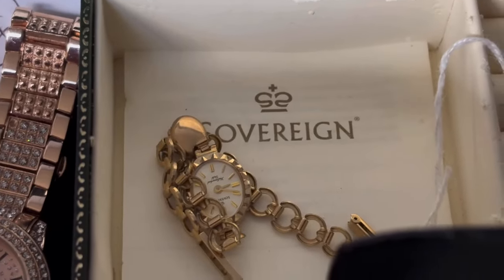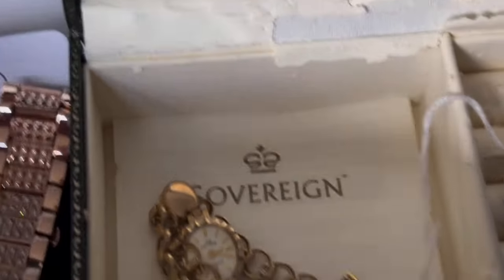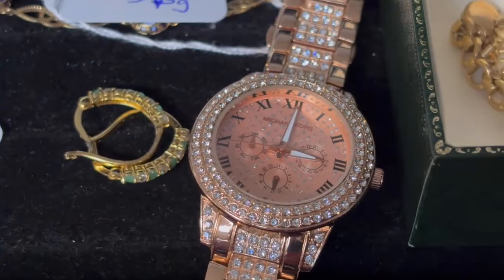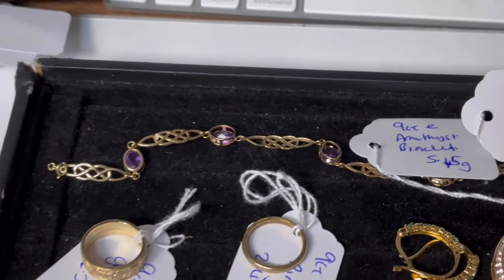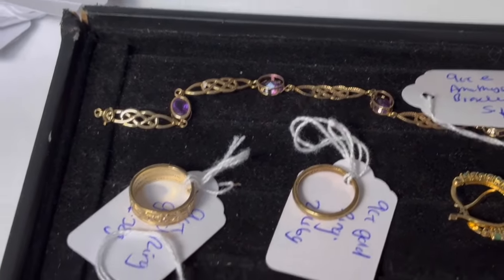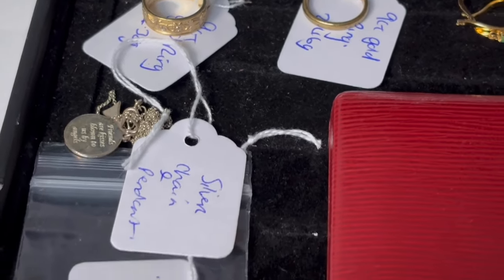And look at this at the back here, made by a company called Sovereign, this nice 9 carat gold watch. We've also got a Michael Kors watch in the sale as well. And if you look at the back here, we've got a nice 9 carat gold bracelet with amethyst, as well as some 9 carat gold rings and some odd silver bits. All of these, of course, are in this Saturday's auction.